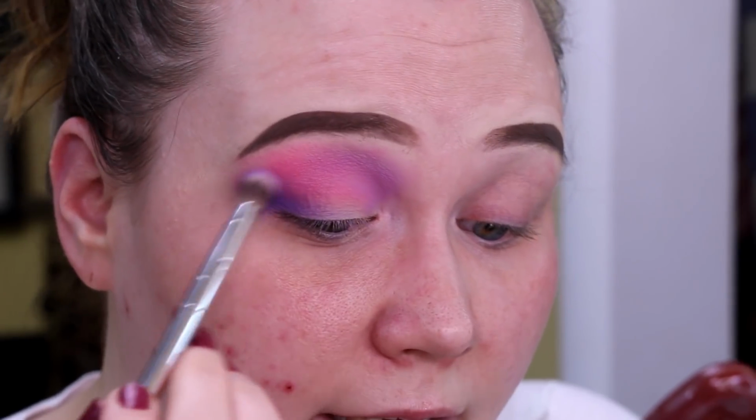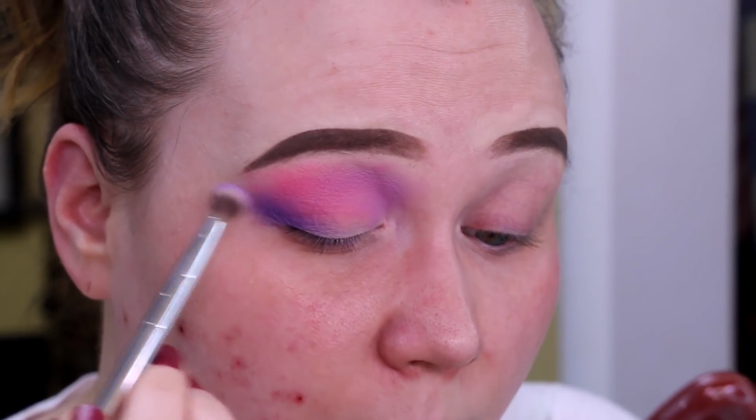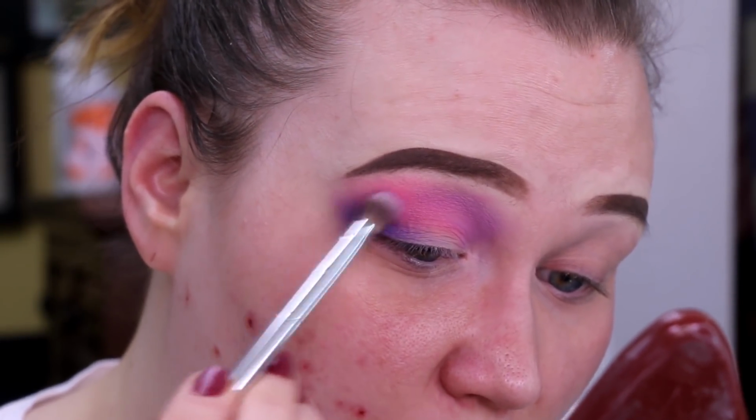And in just really light, small circular motions, I'm blending in between that purple and that pink. I'm not taking it too far up. I'm just very lightly blending right there because I don't want the purple to get away. There's so much pigment in this.